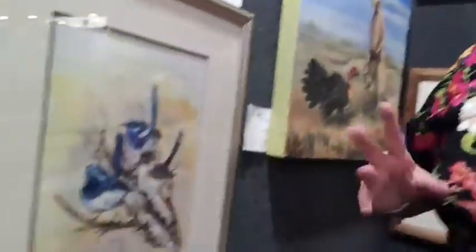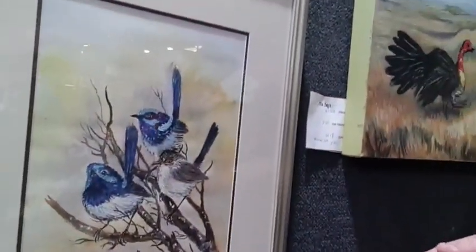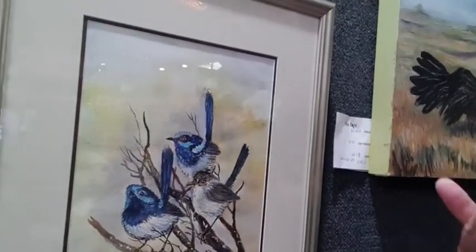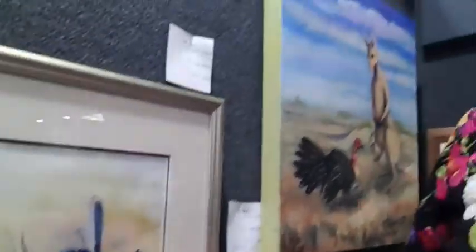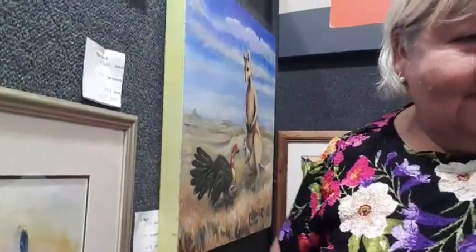Like I'd sketch them out first, and then I'd decide what colour I was going to use with them, and then you start to grow into the actual painting and feel them and hear them there, and then you start to bring them alive. Yeah. And what other birds do you paint apart from fairy wrens?